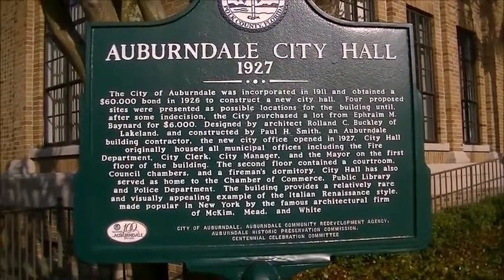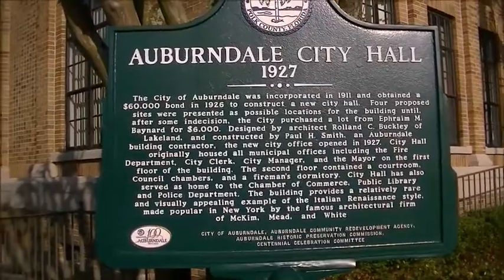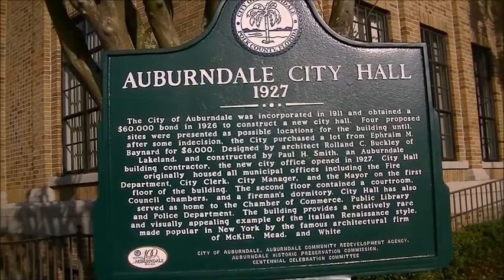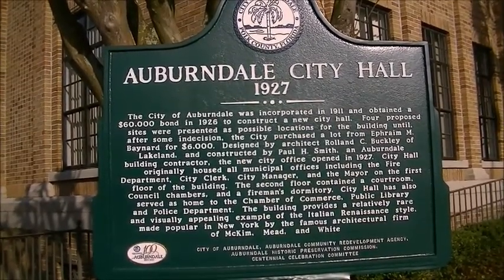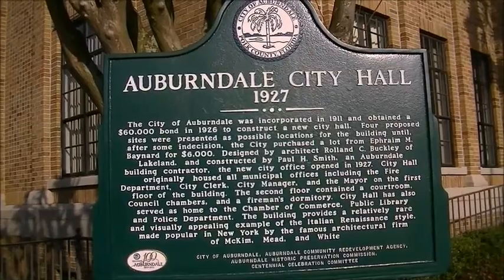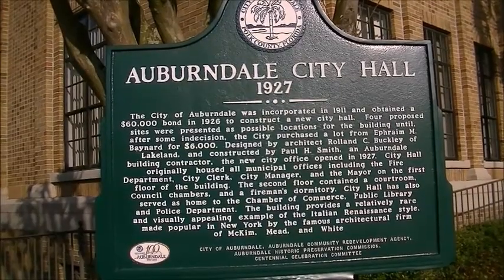City Hall originally housed all municipal offices, including the fire department, city clerk, city manager, and the mayor, on the first floor of the building. The second floor contained a courtroom, council chambers, and a fireman's dormitory. City Hall has also served as a home to the Chamber of Commerce, Public Library, and Police Department. The building provides a relatively rare and visually appealing example of the Italian Renaissance style made popular in New York by the famous architectural firm of McKim, Mead, and White.